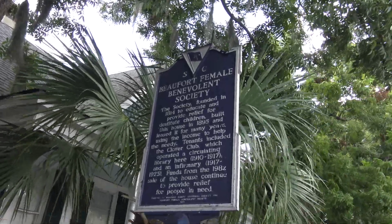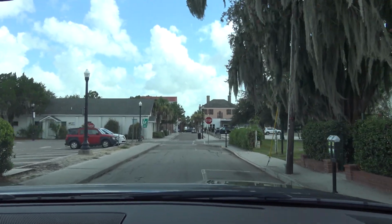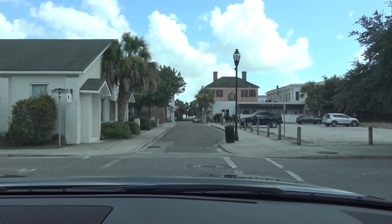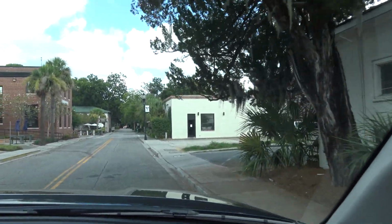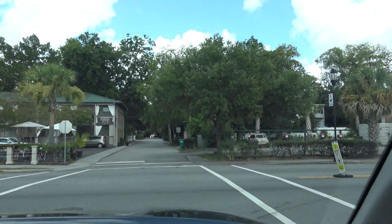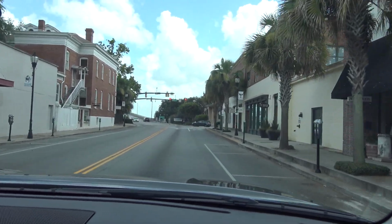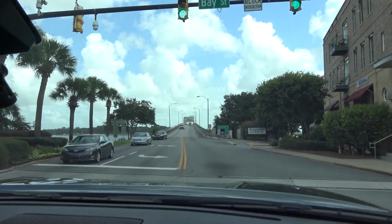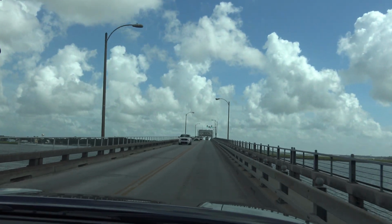While this isn't part of the Reconstruction era, that's still pretty cool. We're going to try to go over to see the Emancipation Oak, so I'm going to give it a whirl, but I thought you guys would enjoy seeing how beautiful this historic area of Beaufort is. It's just absolutely gorgeous with all these old buildings around. And some of you may recognize this bridge that we're getting ready to go across. It's been in a movie or two. Woods Memorial Bridge.